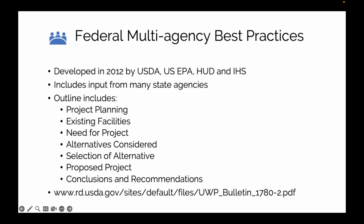There is some multi-agency best practice guides that have been done between USDA, US EPA, HUD, and IHS. So the US Department of Agriculture funds water and wastewater projects as well under the Rural Development Group.